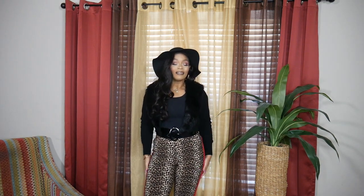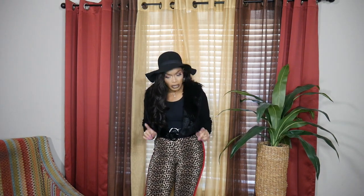Y'all, I know this outfit is doing a lot, but I told y'all, since my no buy, I have been into my style bag and I've just been having so much fun with my wardrobe. So I'm pulling out things, putting things together, and it just has been giving me life. And so here is the outfit that I'm wearing today. I love, love, love this outfit. It's pretty much entirely thrifted except for my bodysuit.